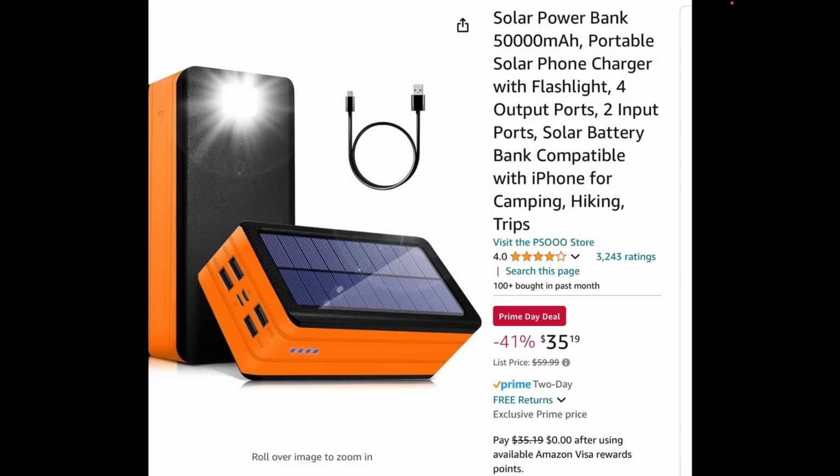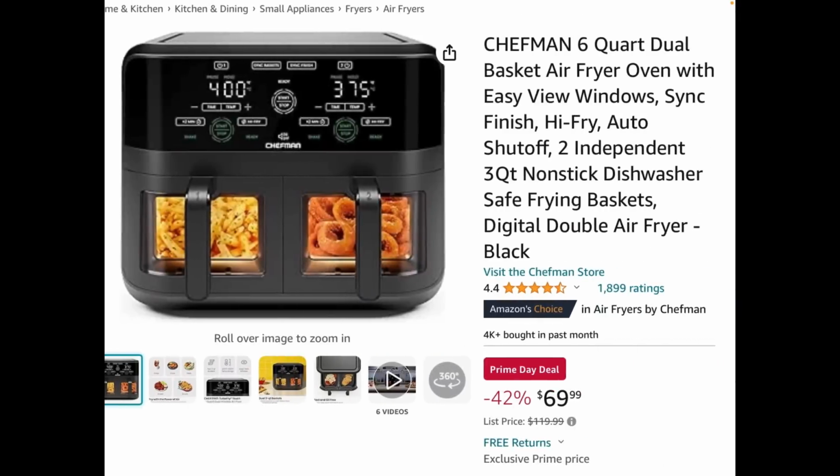If you don't have a few of these laying around, you might need to get those type of things, and the fact that it can recharge itself is a big deal too. There's a bunch of solar battery banks and stuff like that. Just click through any one of the links and start searching on Amazon.